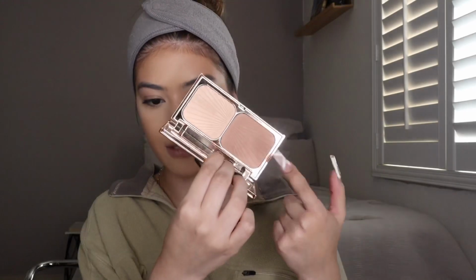But to contour my face, I'm going to be using the Charlotte Tilbury palette. I just use the contour. I don't really use a highlight, but I'm just going to take my, I like using this ColourPop F30. It's just going to give me a very soft contour. I don't want it to be so harsh because I like using a lot of bronzer, and that's what gives me more warmth. This is just going to give me more shadows to the face.